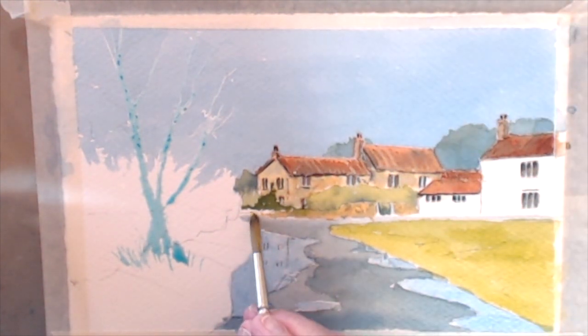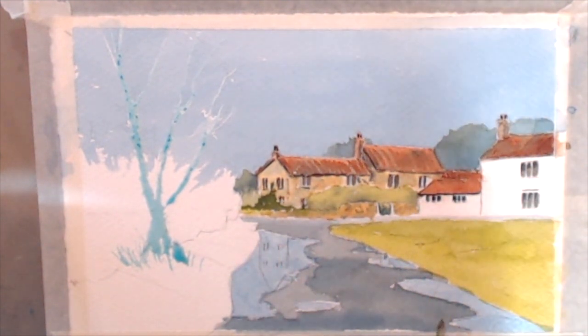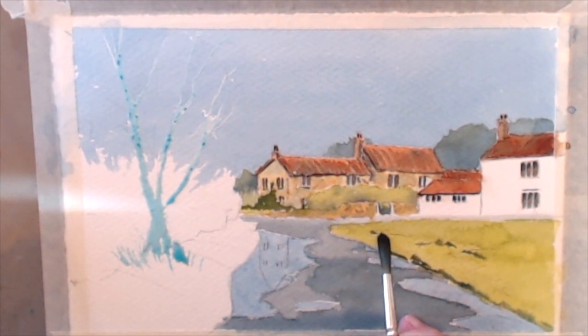Bit of green up here like this, just here. Get that in view. And of course on the edges you get dark bits, don't you? Bits of grass and stuff like that. Tufty stuff. Yes, it's not a smooth area. It's a green. It's a nice area.